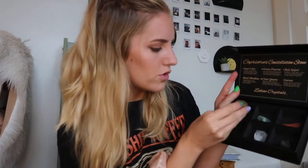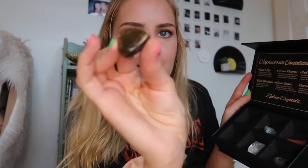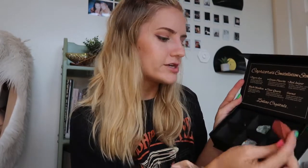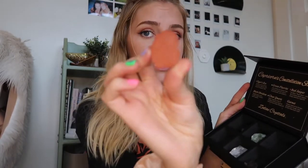Tiger's eye, black obsidian. Dude, this one looks cool. It looks shinier than the other tiger's eye. Okay, cool. Green fluorite, fave. Clear quartz, garnet, and red jasper. I think the red jasper is so pretty. Like, honestly, I've never seen it until today.